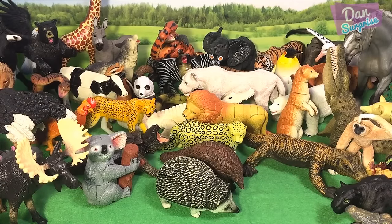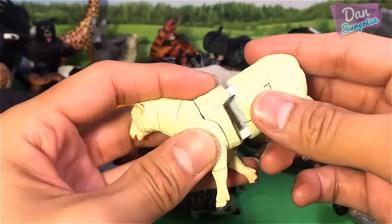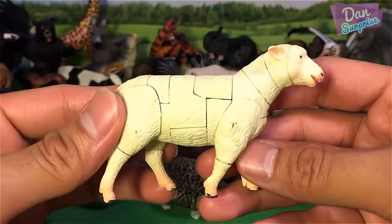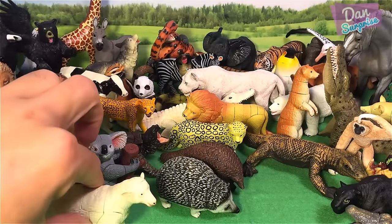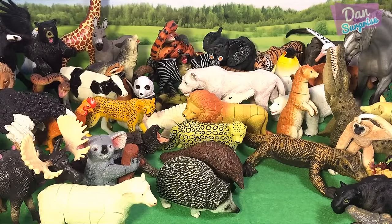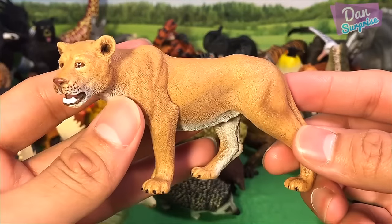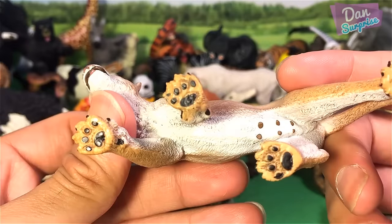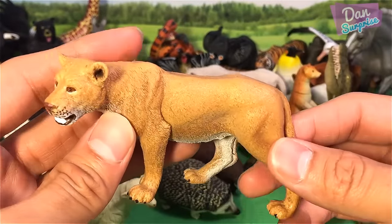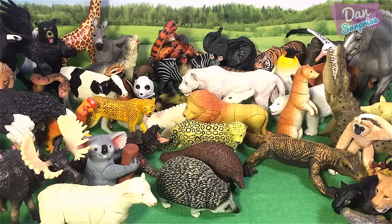And let's move on with the next one. A farm animal will be the next one. And let's try to fix this one up. And we have a sheep over here, okay? And the next animal I'm gonna show you will be this. Another beautiful model. And this one over here, it's a lioness, okay? And this model is from Schleich as well. I love the details on this model. Really lovely details. I'm gonna place it right over here.